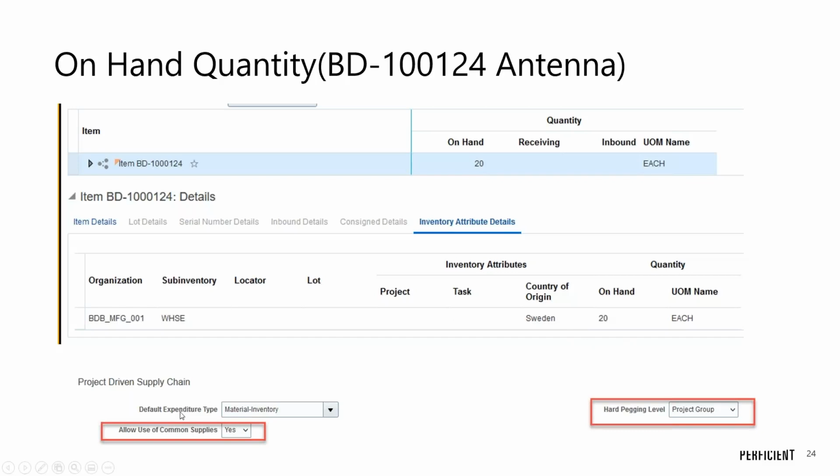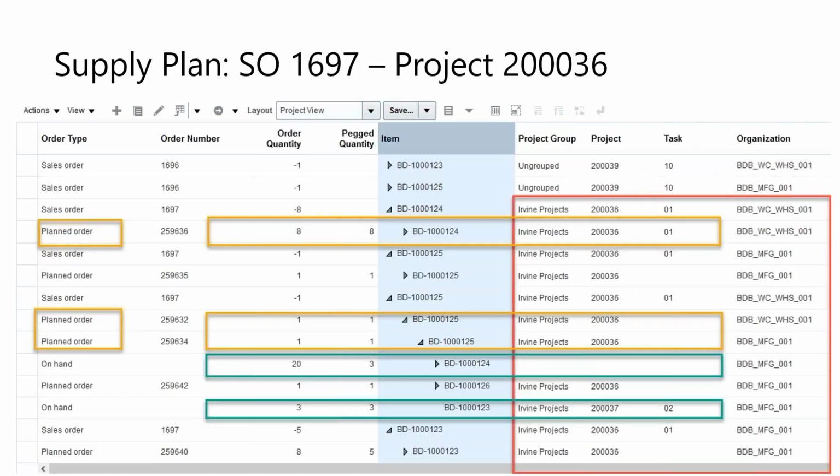And attribution is different for this item in my distribution center. I'll also show in the plan that the same item could be set up with different item attribution in different facilities. So in one organization, it could just be allowing the common stock, and in the other one, maybe you're not going to allow the common stock to be used. Totally flexible, totally can be tailored based on your business practices.